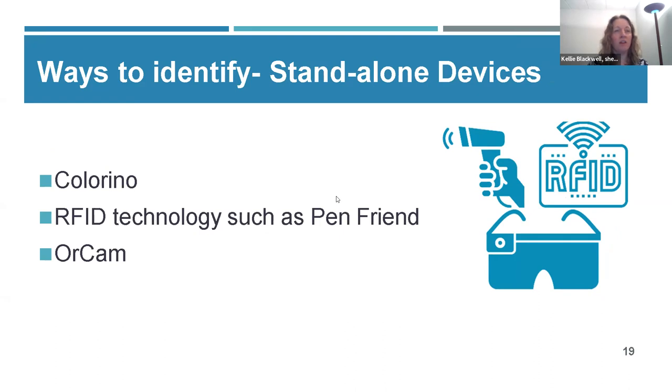And then the other function of that is that it helps identify a light source. So if someone is totally blind and they don't have light perception, there's a feature on it that helps with identifying the light source. And then we have the PenFriend, which is basically you put an RFID sticker on an item, and then you can record a digital recording of what that item is. So you might need sighted assistance for that. But once it's recorded, you bring the pen back to that sticker, and it will read that recording out loud. And then we have the OrCam.